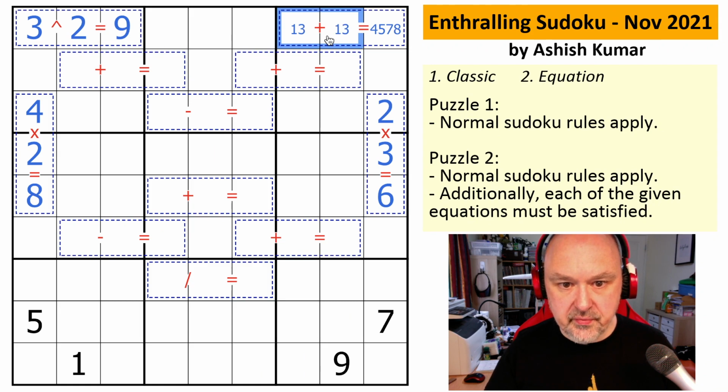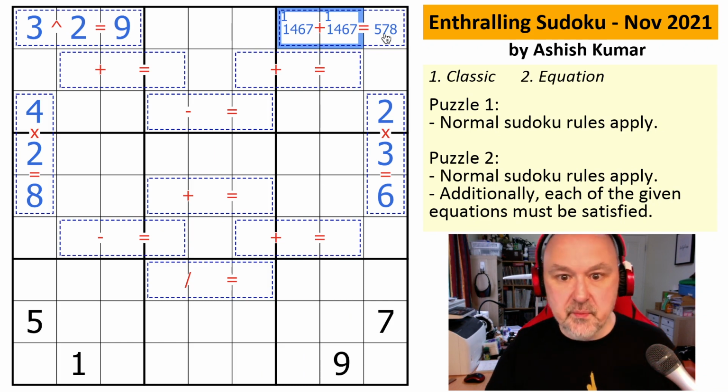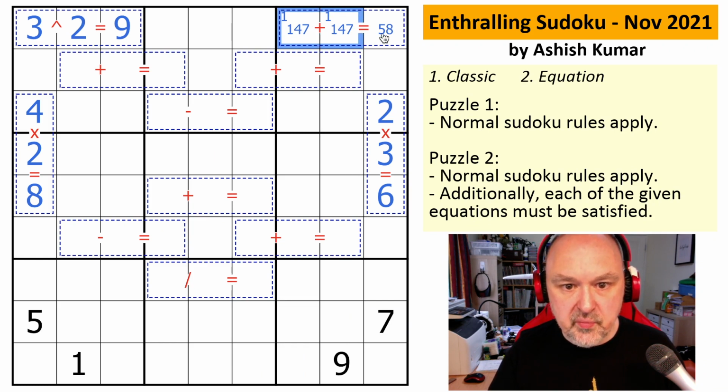So this is either 1, 3, 1, 4, 1, 6, or 1, 7. And it can't be 1, 3, so this can't be 4. So they're the only options. Oh, and it can't be 7 because of the given 7. So this can't be 6. This is either 1 plus 4 equals 5 or 1 plus 7 equals 8.